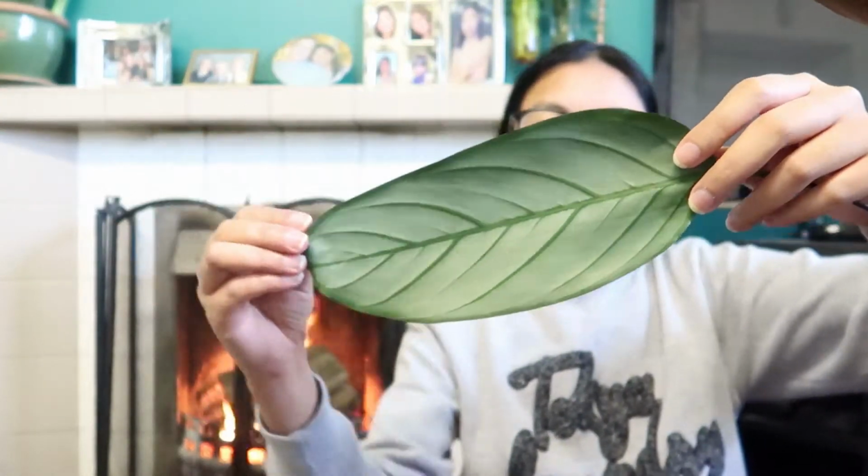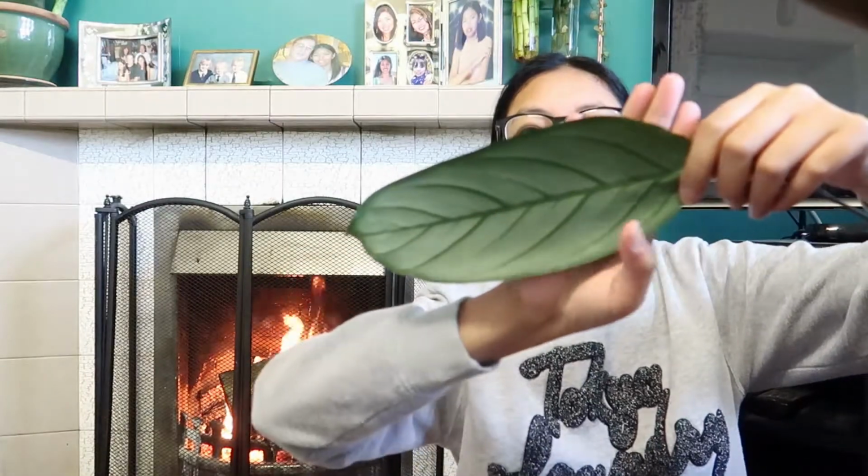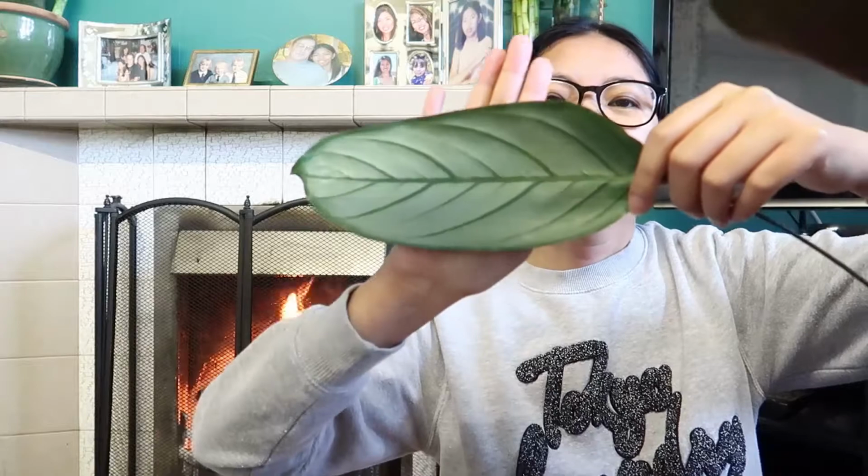How's everyone? I'm going to show you the new plant that I got the other day from B&Q. I said in my Prayer Plants Collection 2020 video that I wasn't going to buy any more prayer plants, but here we are. I failed. I couldn't resist it. I have a soft heart when it comes to prayer plants. I really like the foliage. It was on its own as well, and it's so big. I like the pattern. It's so cute.